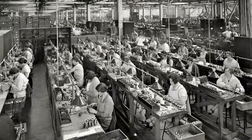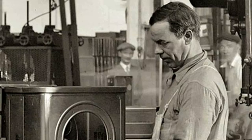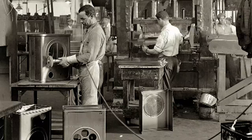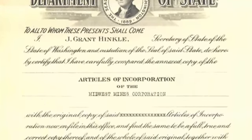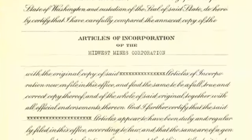In the 1920s, the economy was roaring and Americans searched far and wide for new financial opportunities. Such was the case for a group of Washington state investors who formed Midwest Mines Corporation and took over the Carissa on a lease agreement with Federal. Hopes were high their investment would pan out.